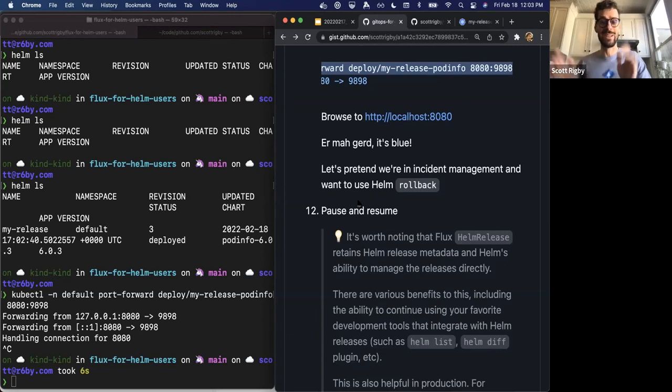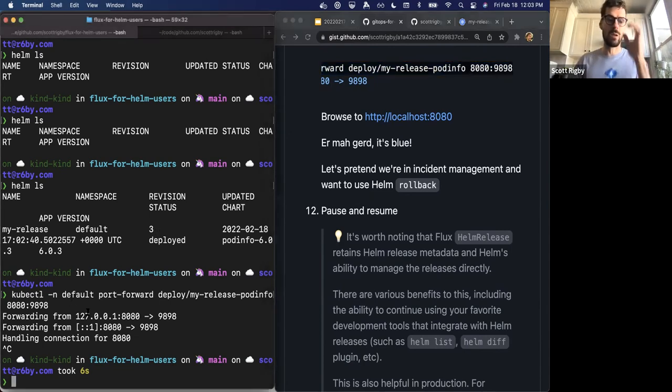Okay, so that is really great. It shows you how the Helm release object and the concept of Helm release itself is retained in the cluster using this tool for GitOps. That is not the case with all tools. There are different strategies, but we think that there's a high value in being able to still use the Helm CLI as you need it, for example, during incident management. So if you wanted to use Helm rollback, here is an example of seeing that happen real fast.